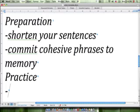Now, when practicing your speaking, you should make an effort to practice productively.